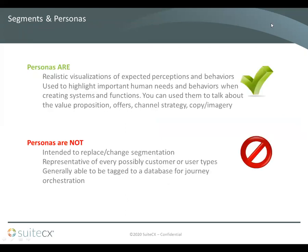Okay, so what are personas? They're realistic visualizations of expected perceptions and behaviors used to highlight important human needs and behaviors while you're creating your systems and functions. They generally cover your value proposition, offers, channel strategy, copy, imaging, etc. What they're not is intended to replace or change true segmentation. They're not representative of every possible customer or user type.